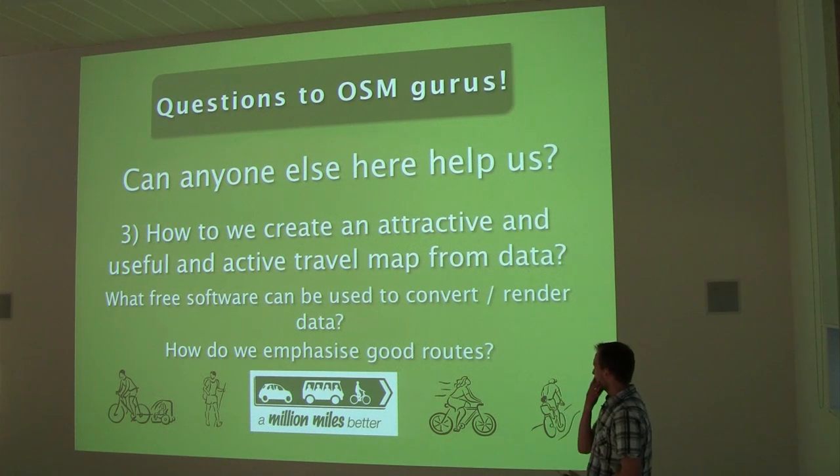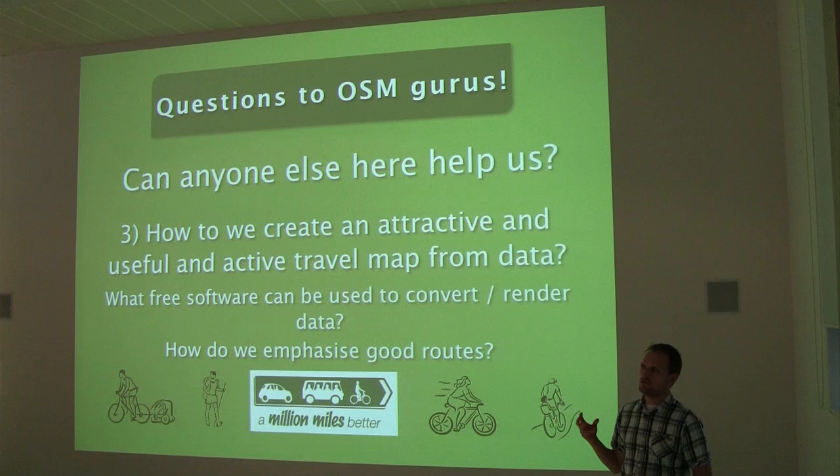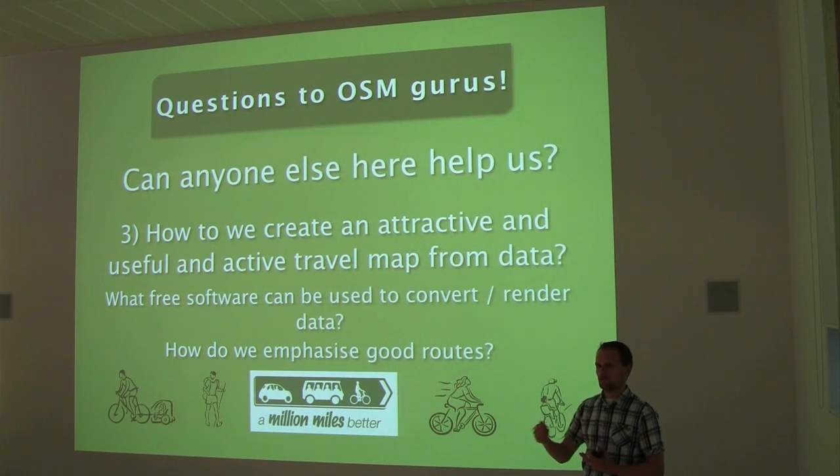And also, if we're creating a map, I'm looking for ideas of how to emphasize the good routes. So it's not just to say that there's a track that goes across the Black Isle. There are ways that you can emphasize that particular section of tracks, a series of tracks, to say that that's a good route from one community to another.